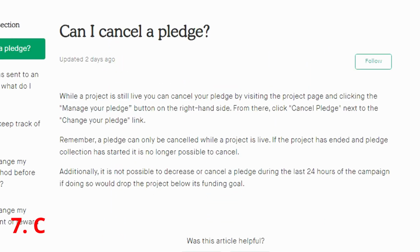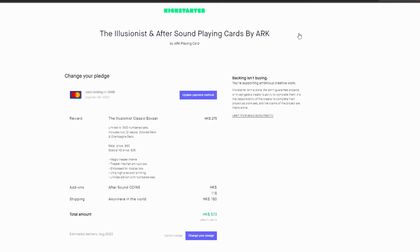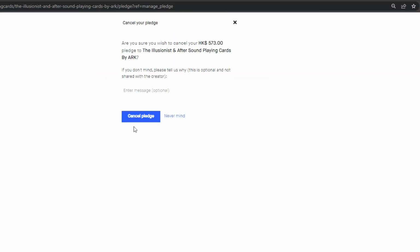A pledge can only be cancelled while the project is live. If the project has ended and the pledge collection has begun, it is no longer possible to cancel. Additionally, it is not possible to decrease or cancel a pledge during the last 24 hours of a campaign if doing so would drop the project below its funding goal. Click Manage Your Pledge. From there, click Cancel Pledge next to the Change Your Pledge link.